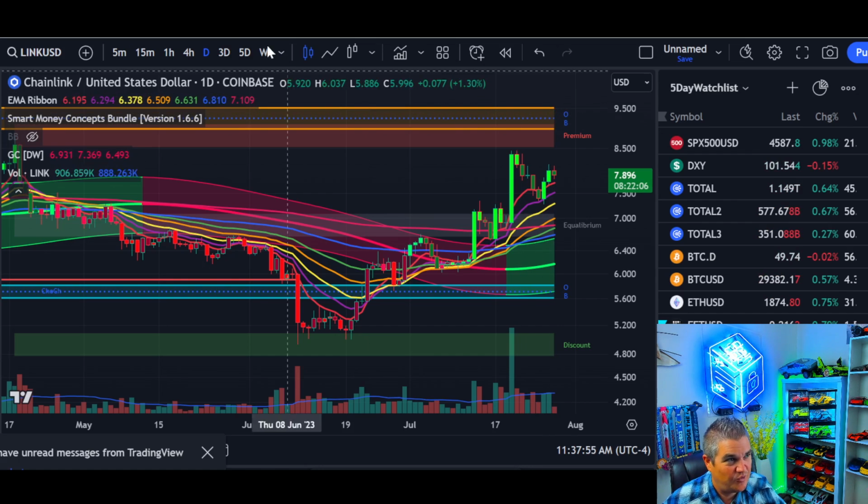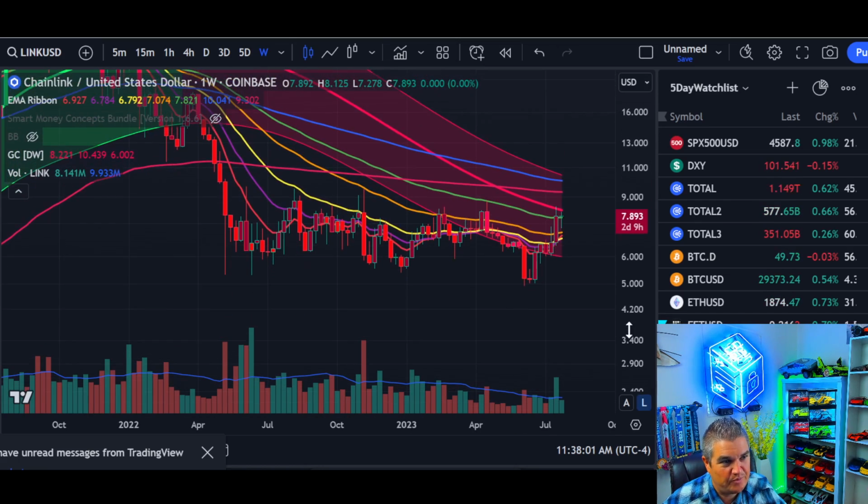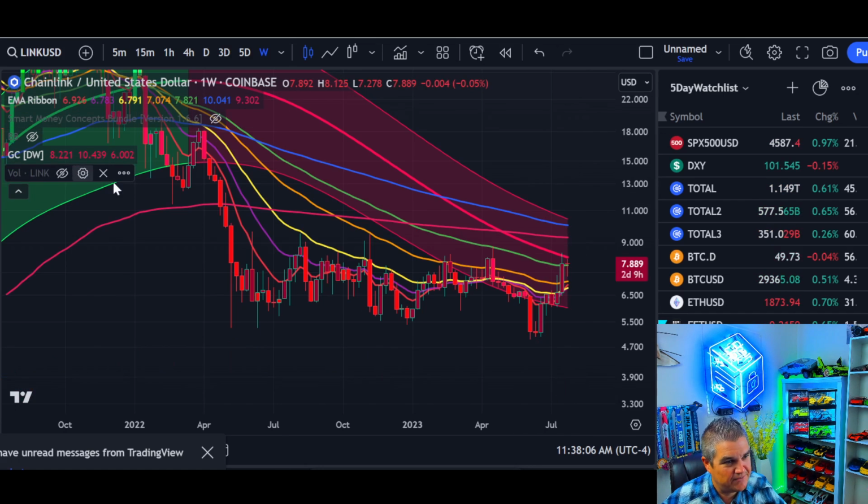Why this zone? Well, let's zoom out a little bit more, right? Let's take this off, clean it up a little bit. Let's zoom out to the weekly, right? And I think we're all pretty familiar with this at this point. Let's get rid of the volume too, just clean up the chart a little bit.